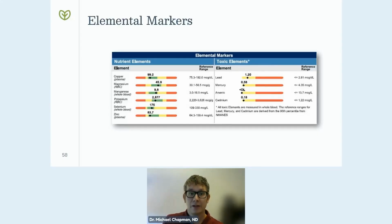And so moving on, in the last couple sections of this report, we're looking at different elements like magnesium, potassium, zinc. These are all important. Zinc is critically important in glutathione production. So is magnesium as well. And then toxics like lead, mercury, arsenic, cadmium.